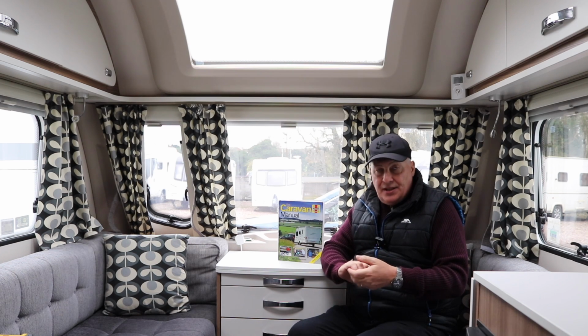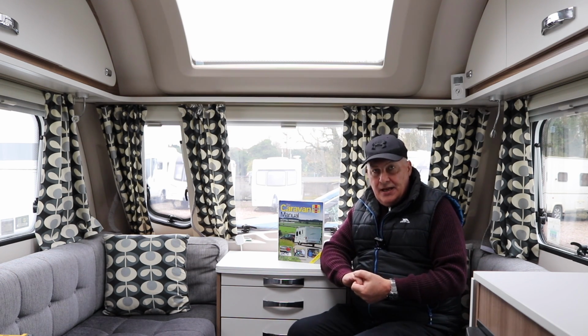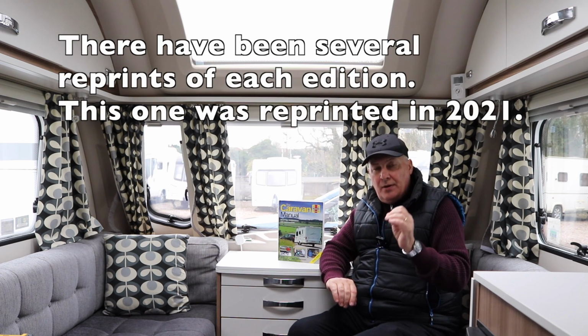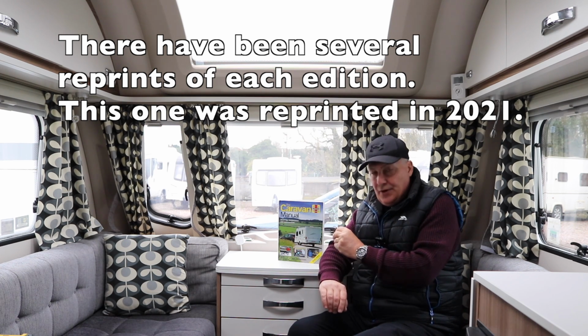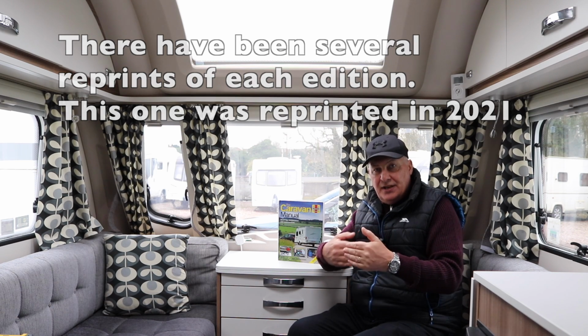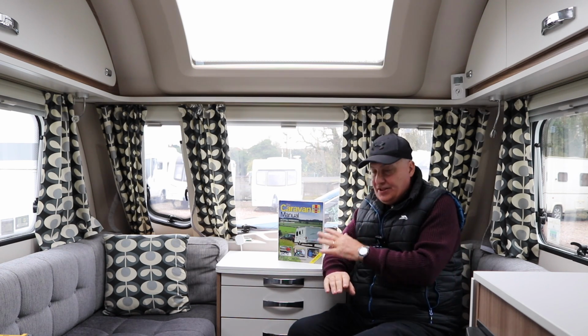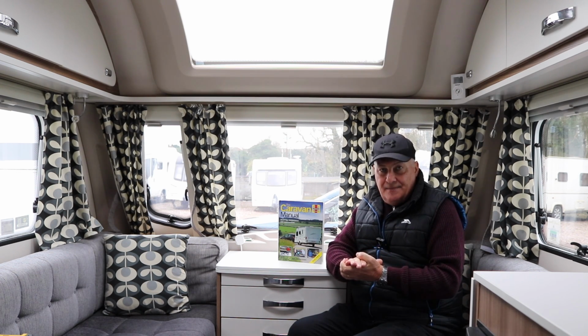Now this is the Caravan Manual, and it came out in 1993. This is the 2021 edition. Now there were 4 editions altogether from 1993 till about 2009, and this has just had a few additions added to it, bringing it up to date slightly. It was actually conceived and created by, in my opinion, the god of caravanning, and that was John Wickersham.